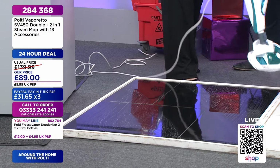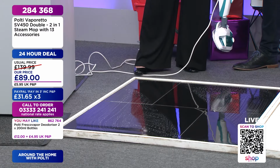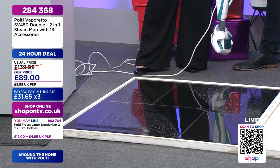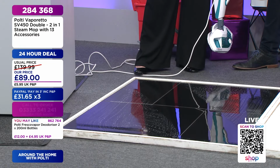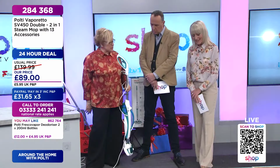My word, look at that. That is just one pass over. Good grief, that's brilliant. And it's nearly dry. And look how clean it is, but also how smear-free it is. It is crystal clean. And I've done that patch one time. Black is a nightmare, isn't it? You do see all the smears on tiles, so that's amazing.